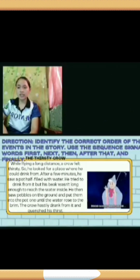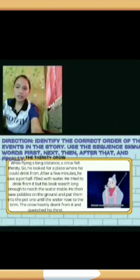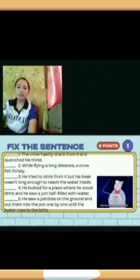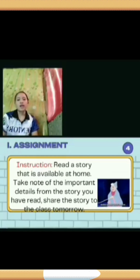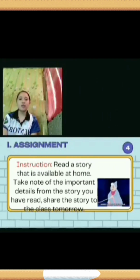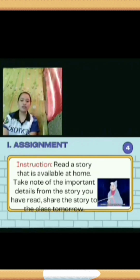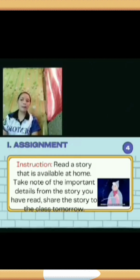For this activity, you are given 3 minutes. Give me the story I have given. Then here are our assignments. Before we end our class, I give you an assignment. This is the direction of our assignment: read a story that is available at home, take note of the important details from the story you have read, and share the story with the class tomorrow. Understood, children?